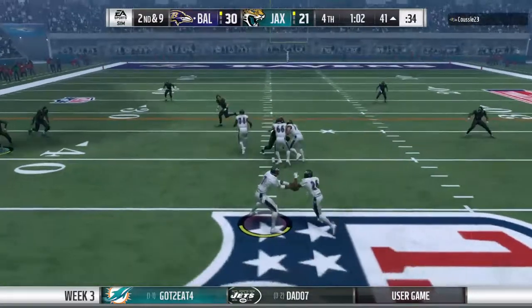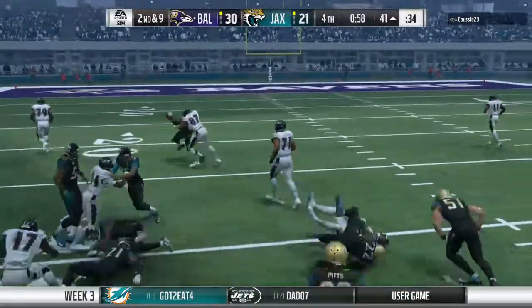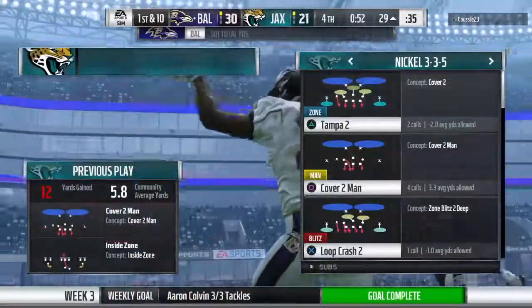Shift together here from the D-line. And he'll give it here to his running back. And he's going to get this inside the 30. It'll go as a gain of 12, and that should just about wrap this one up.